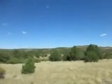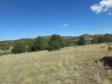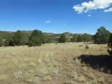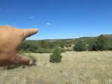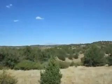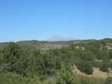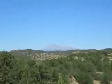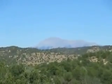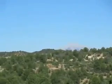We are facing north. This tract is pretty even up here as far as mountains go. Got a lot of rolling type grassland area up here, and we got views of the West Spanish and the East Spanish Peaks over the top of the mesa ridge over there. And in person, they look about that big when you're standing here.